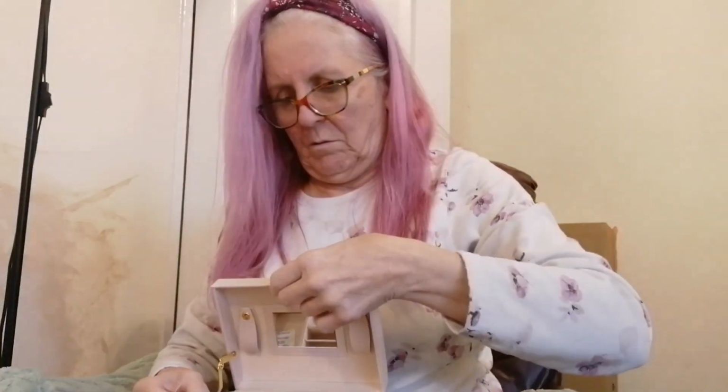I was hoping to wait and get a really big one because I've seen the ones that are about that tall, and it would hold all of my jewellery, or at least most of my jewellery. Right, so the jewellery box was £10.78.